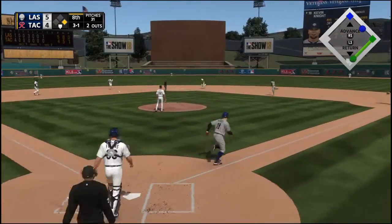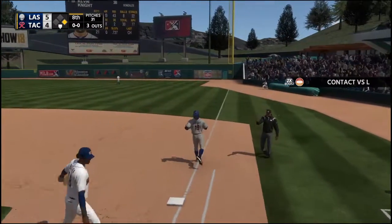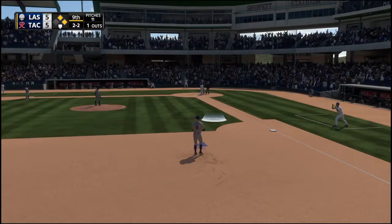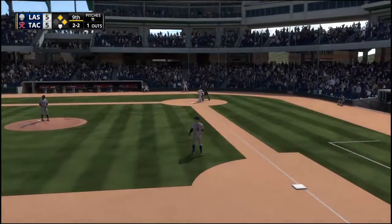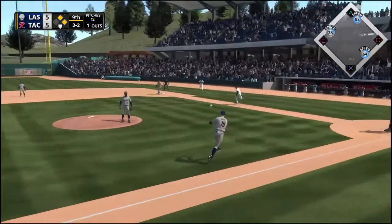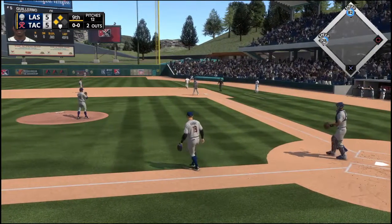Chopper to short. Fielded cleanly. Throw in the dirt, but a good scoop at first saves an error as the side is retired. Digging in, Guillermo Heredia. The winning run at second. However, the double play in order here. Here's the 2-2 pitch. Now, attempt here. And the throw goes to first, so the sacrifice works that time.